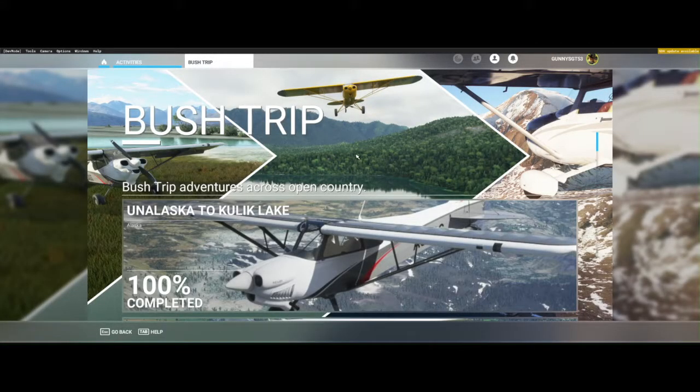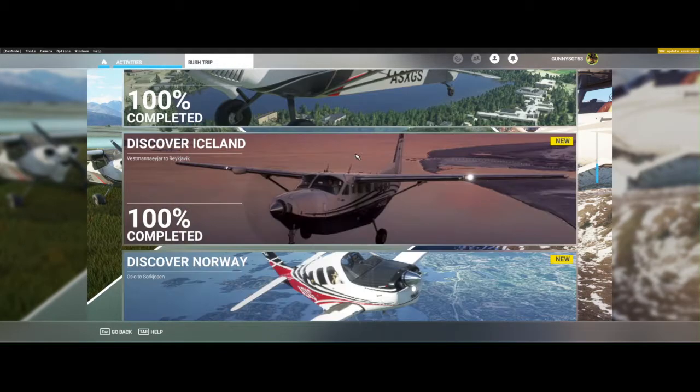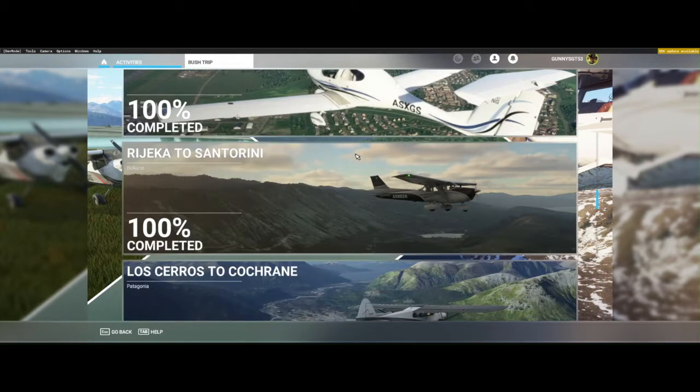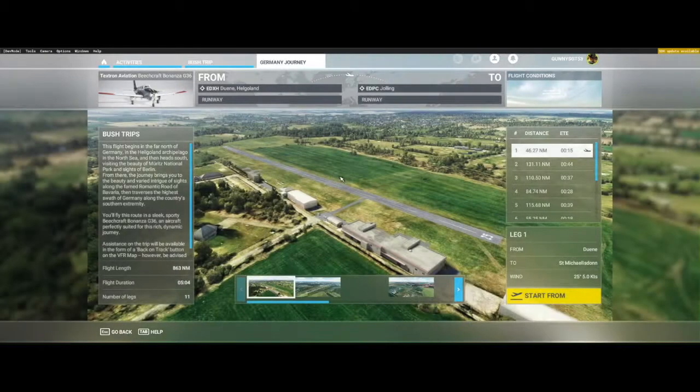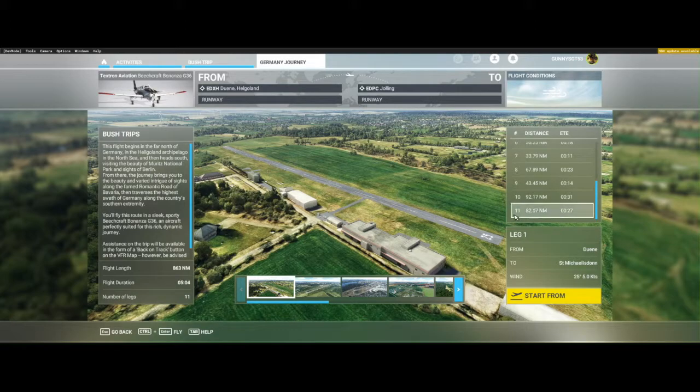Today we are going to fly a new route. For this bush trip we will be flying in Germany. I am very excited to start, so let's go ahead and see what we need to do for this trip. According to this list, our route will take 15 minutes. However, I'm sure it would take at least 30 to 35 minutes.